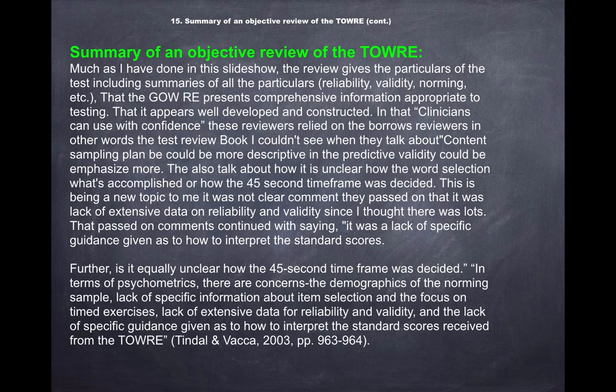There's also a complaint that there was a lack of specific guidance given for the interpretation of the standard scores. And I don't know, again this being new to me, exactly the problem with that. And so those were the critiques through the At a Glance review, but they came from the Buros test evaluating book, and the reviewer of that was Tindal and Vaca of 2003.